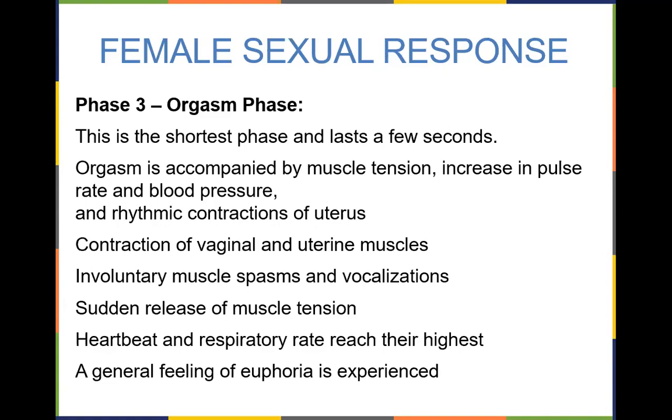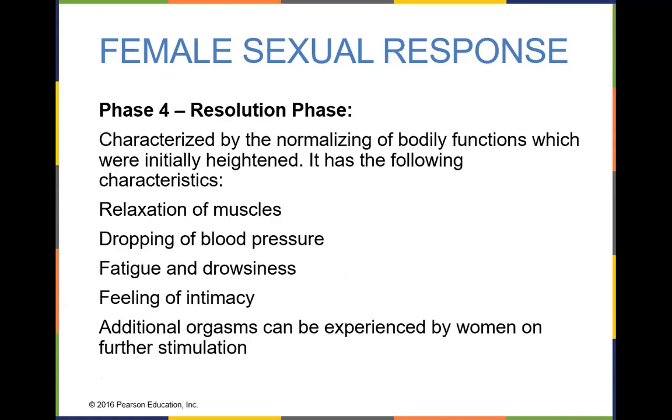It's one of those, the more you release of it, the better you feel. The last phase is the resolution phase. Everything relaxes, blood pressure drops, muscles relax, a period of fatigue, a feeling of intimacy with her partner.